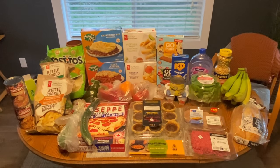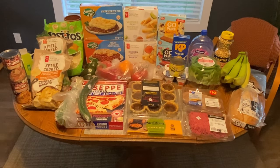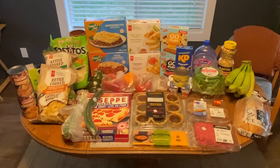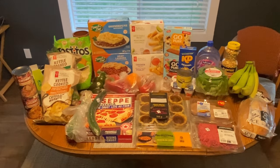What I calculated up to $114, and then I estimated the rest with the fruits and vegetables. Just squeaked over, and I got my 30,000 point bonus. That's $30 in PC points. Thank you very much. All right, that's all for today's episode.